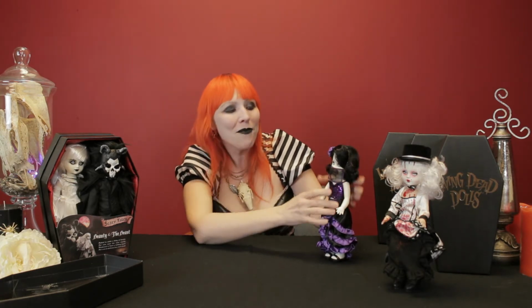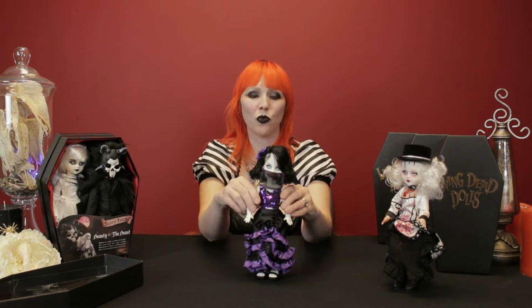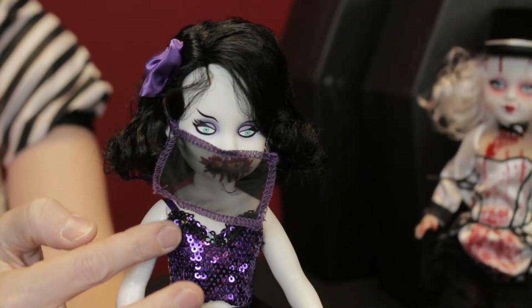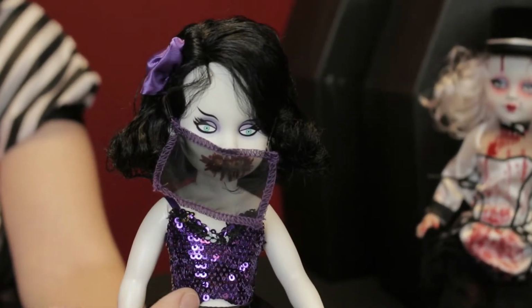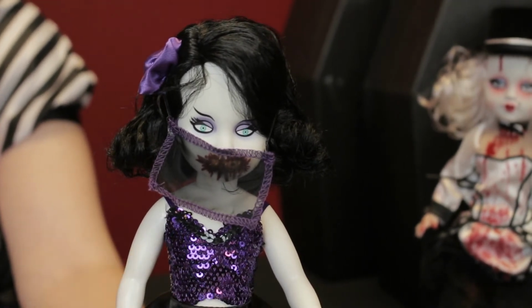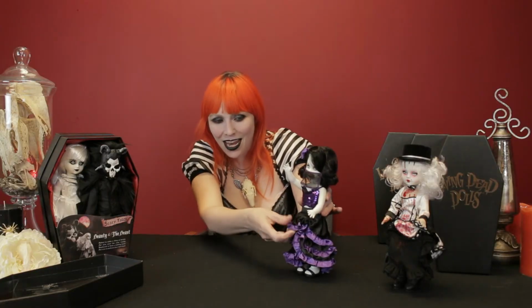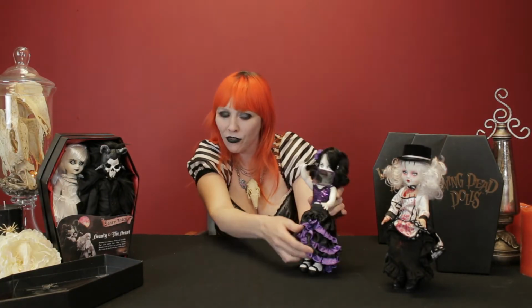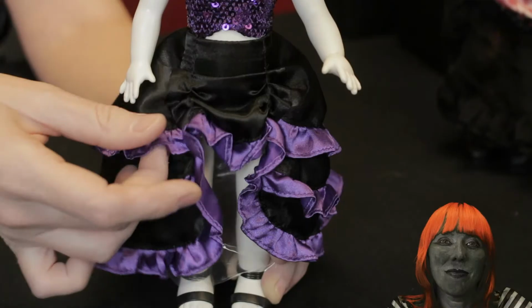You totally could. But look then too, it goes to this great two-piece kind of can-can, saloon girl style dress there. And this is in tiny purple sequins. I've never seen sequins so little before. All sewn on, she looks absolutely beautiful. And then the great ruffly long skirt here. I wish it was a little bit shorter in the front so you could see her sassy legs.